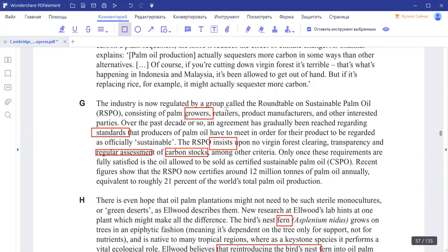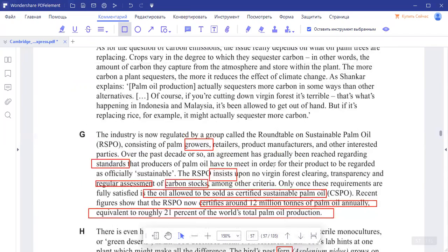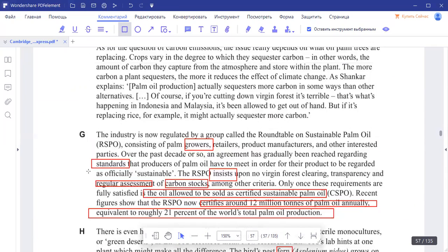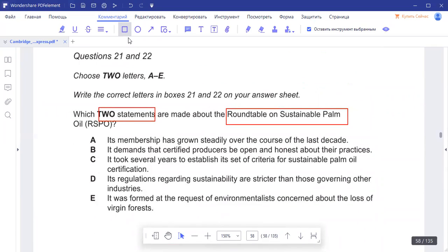Okay, G. Regulated by a group called RSPO, consisting of palm oil growers, retailers, product manufacturers and other interested parties. Over the past decade, agreement has gradually been reached regarding standards that producers of palm oil have to meet in order for their products to be regarded as officially sustainable. They have criteria. Only once these requirements are fully satisfied is the oil allowed to be sold as certified palm oil. Recent figures show that RSPO now certifies 12 million tons of palm oil annually, equivalent to roughly 21% of the world's total palm oil production. I hope we don't have to read other passages. Nothing about RSPO anywhere else, just here, only in paragraph G. Membership has grown steadily over the course of the last decade. Kind of looks like the answer.